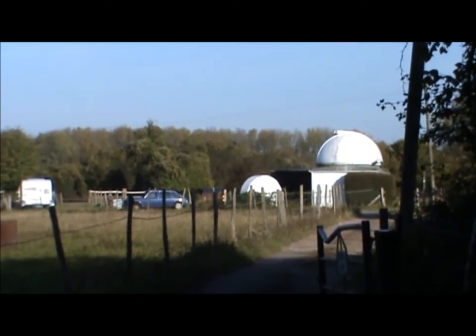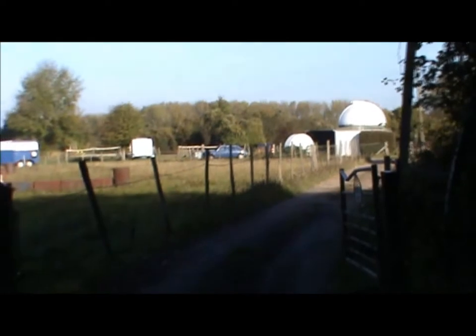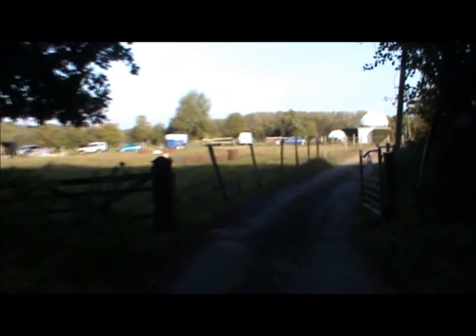After you go past the observatory, you've got to watch it, because the directions say fork right between two forked trees. Now, there are two forked trees there, but as you can see, a little further on, there's a London Loop path sign, so you should carry on a little bit.